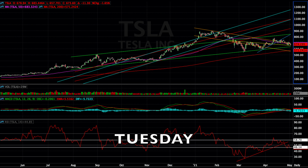On Tuesday, Tesla was down 1.7%, closing at 673.60. A rough day for Tesla as it once again broke downward into the orange channel. It found support as it retested the yellow trend line at its intraday lows at around 657. The indicators are also looking bearish as the MACD broke its uptrend. The RSI broke its uptrend already as well and seems to have made a lower high.